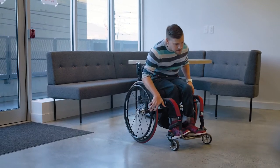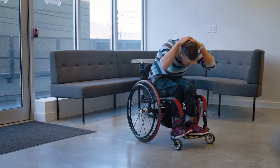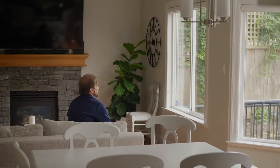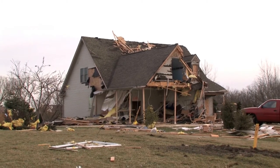If you use a wheelchair or walker, lock it in place, get out of it if possible, and take cover as best you can. After an earthquake, stay where you are for several minutes after the earthquake is over, bracing yourself for aftershocks. The best solution is to sit tight until someone can arrive to assess your situation. If you're alone, ensure your plan includes someone from your emergency network coming to check in on you. If damage is extensive, wait for emergency professionals.